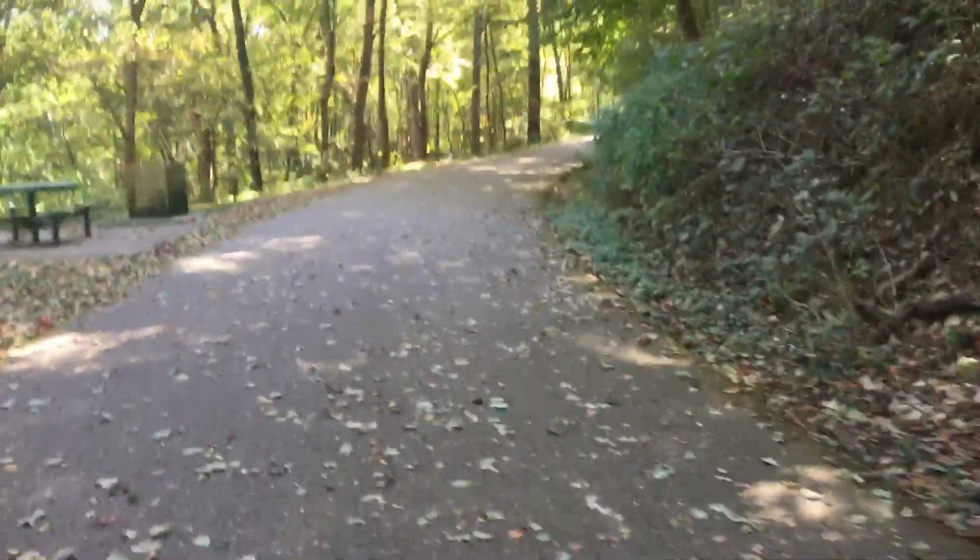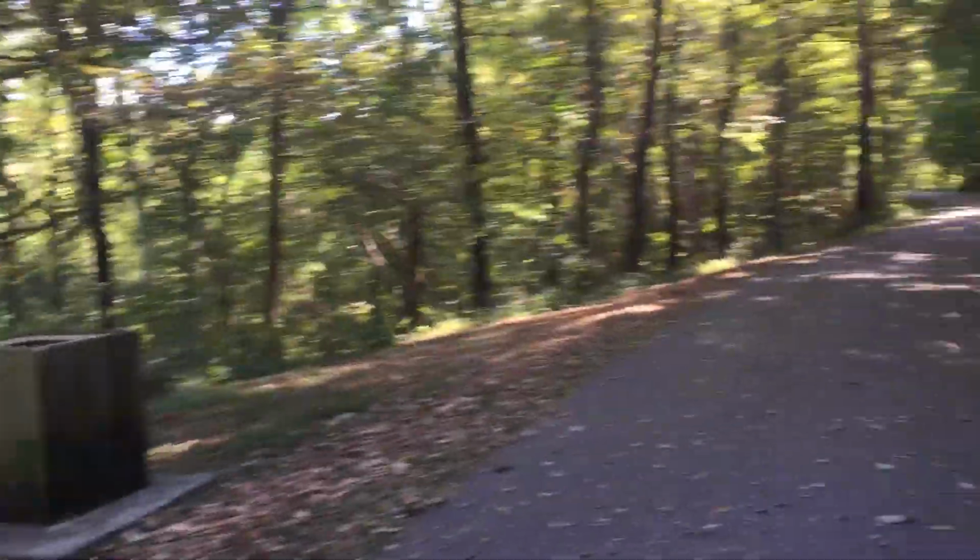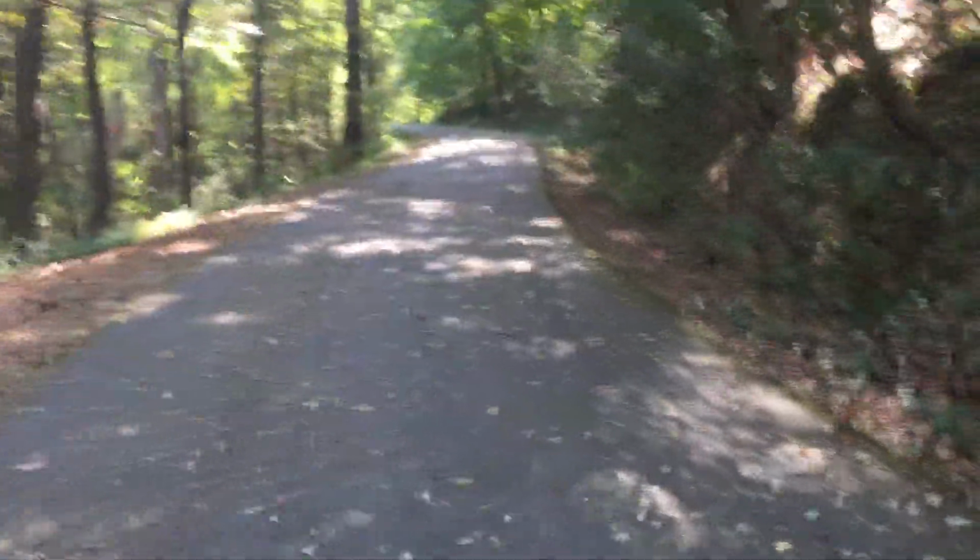Hi everyone, it's the 5th of October, 2019. Temperature is about 61 degrees Fahrenheit, and I'm in the middle of Buttermilk Falls, Brandenburg, Kentucky. This is a nature trail.